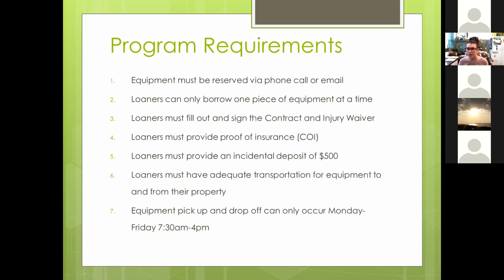Loaners must also have adequate transportation for the equipment to and from their property. We don't loan out any tractors or trailers or anything like that. We currently don't have a storage location for the equipment, so we have been basically transporting equipment to and from farms. But during COVID was where things kind of changed, and I really had to rely on the growers to transport the equipment between themselves.